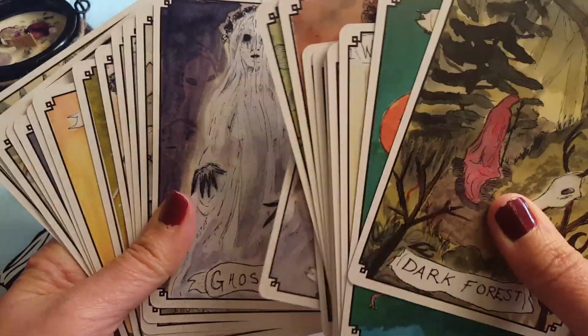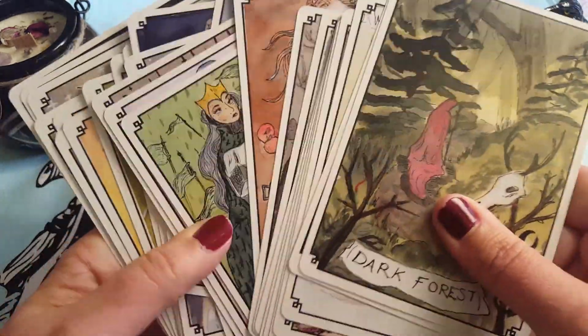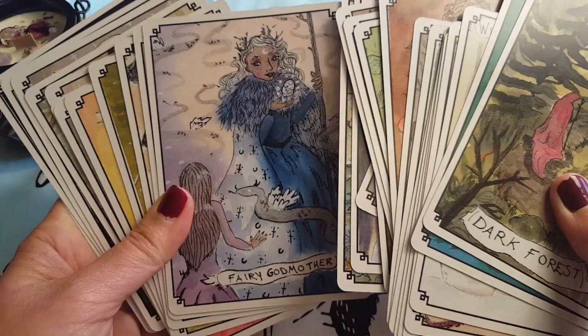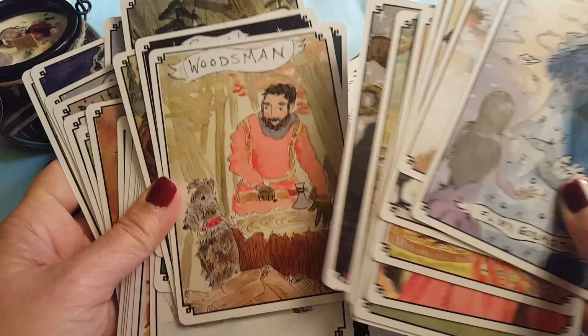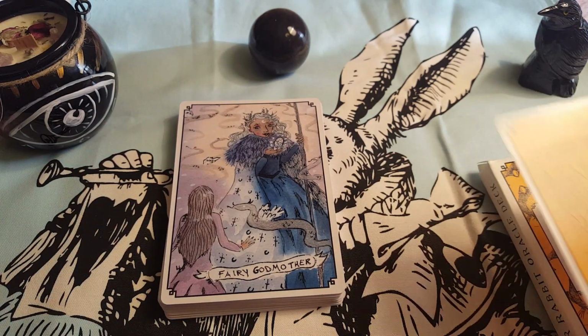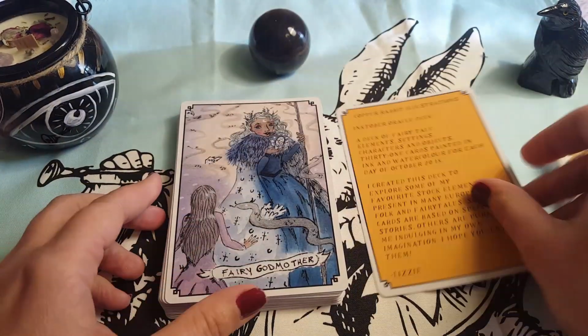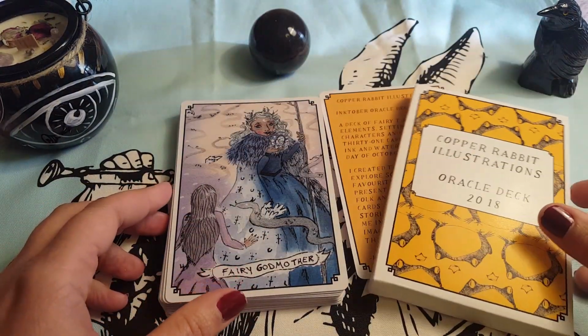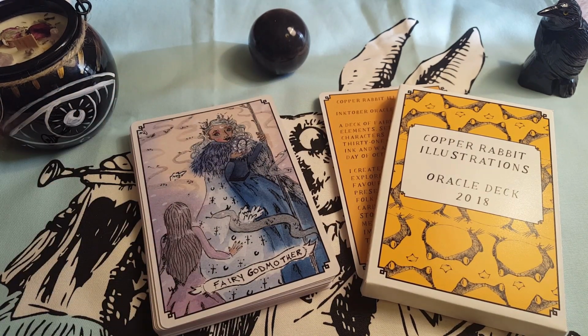I'm very drawn to witchy things at the moment. So yeah, it's gorgeous, very, very beautiful, very nice. Well, and it came with lots of cute stuff as well. So yeah, I hope you enjoy this deck, and I can't wait to do readings with this deck. It's so beautiful.